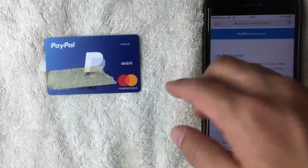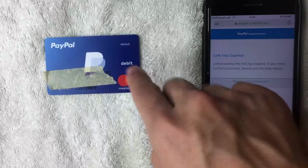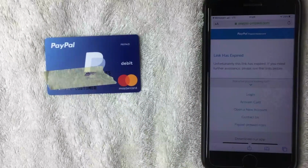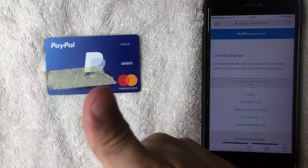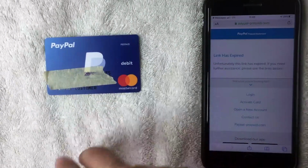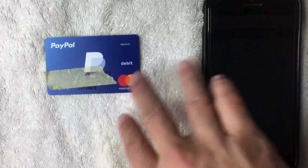So what I ended up doing is asking them for a refund for this card. I bought this at CVS for $2.95, and I asked them to refund the $2.95 and also the $20 that I initially funded the card. They said that I'll receive a check in the mail in about 7 to 10 days for both.